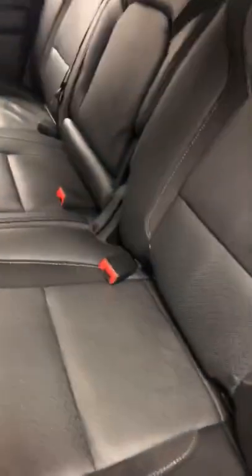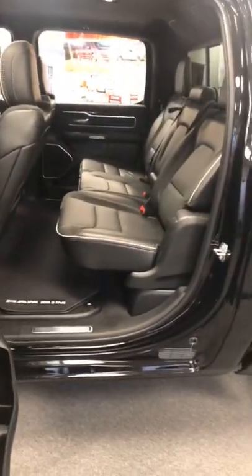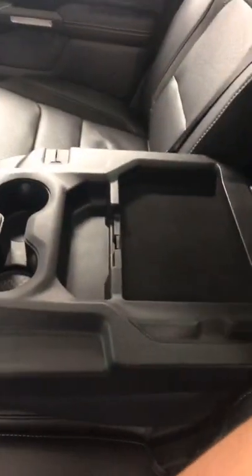So these seats not only fold up like this, they also recline. So when you're on that extra long trip, say you're going to the cities, Des Moines, somewhere to see family, riding in the back of this thing is like riding on a couch. Absolutely comfortable. Nothing beats that right there. You got just two of you in the back. Nice pull-out cup holders. Some storage area right there.